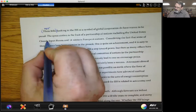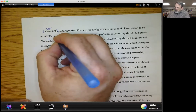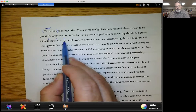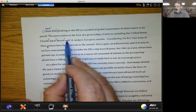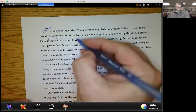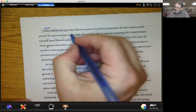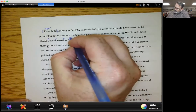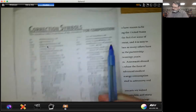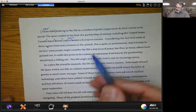We're missing commas here, and instead of putting the commas there, we're just going to put P's for punctuation. Don't forget the comma after Russia, because the one before the conjunction we call the Oxford comma, and we teach the use of the Oxford comma. Okay, now this 14 is a small enough number that it should have been written out in words. So NUM is the abbreviation. Use of numbers. Okay.